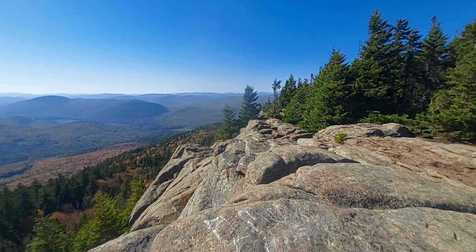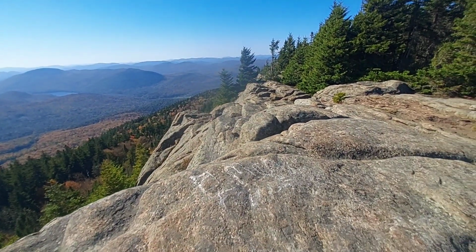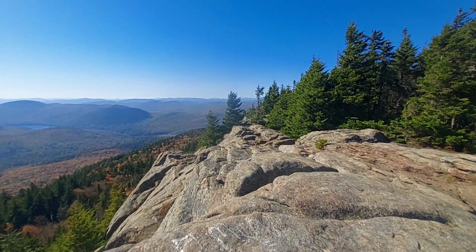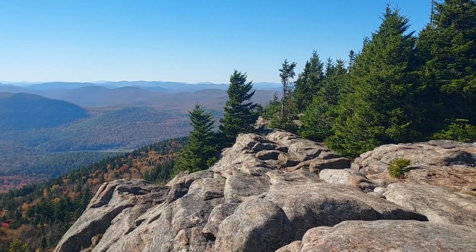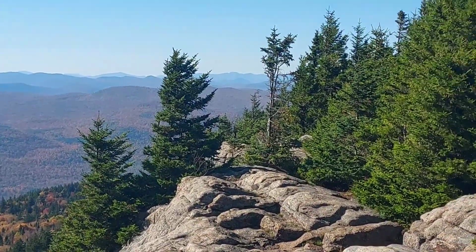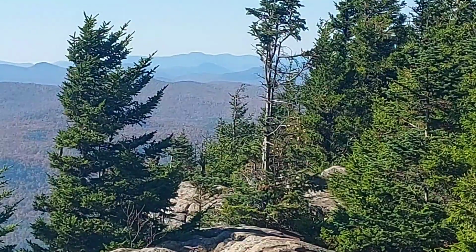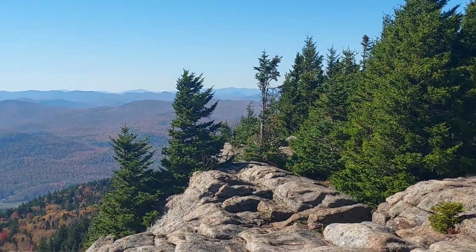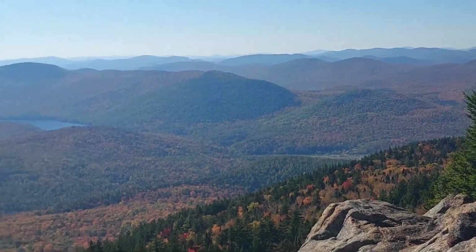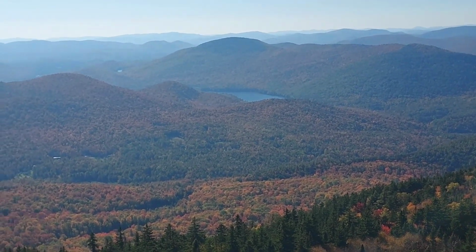So this is our final view. We've had this view several times today, looking southwest towards Indian Lake area. You can barely make out the landslides on the east side of Snowy Mountain, which is one of the largest mountains in that area. And then as we pan around, we've got Garnet Lake with a knob behind it called Blue Mountain.